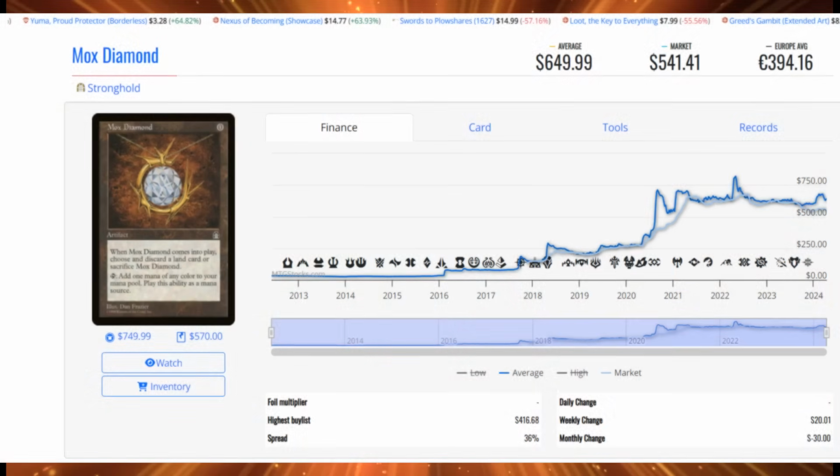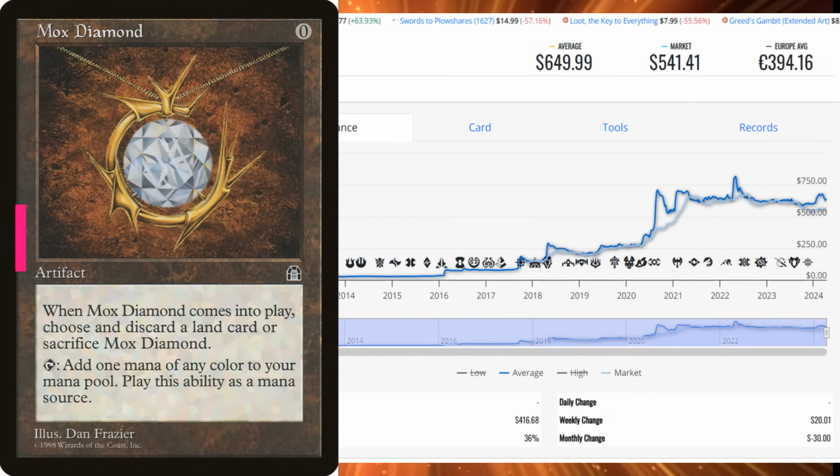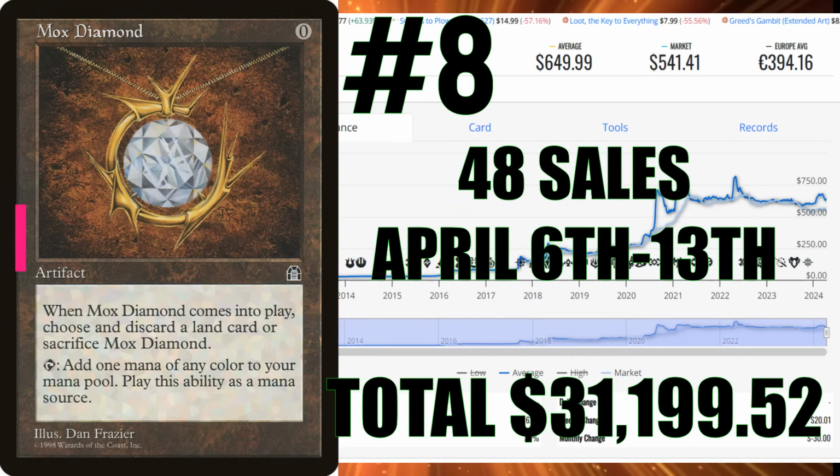And it's another powerful card coming to us from Stronghold. This is Mox Diamond. This thing has been on and off with the Reserve List top 10 for the last several weeks. 48 sales this week, which is $31,199 in sales volume.